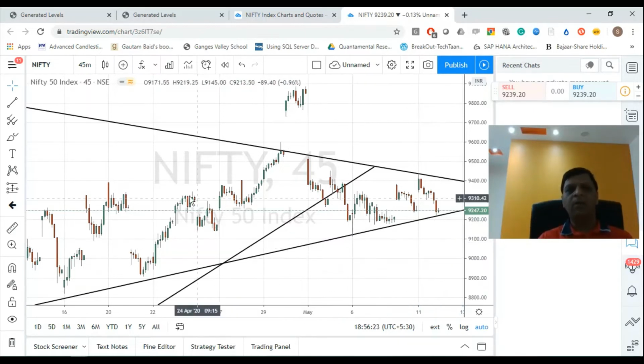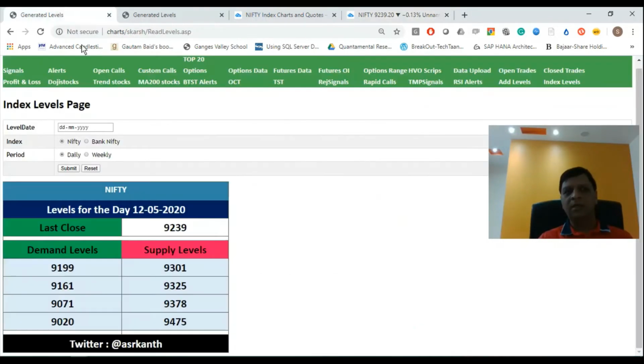Okay, now for tomorrow, like I stated, guys, keep in mind the key levels: 9161 on the lower side and 9325 on the higher side. These are the decisive key levels for the Nifty to make or break.